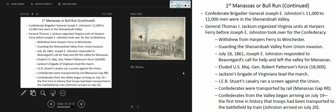Joseph E. Johnston has about 11 to 12,000 men in the Shenandoah Valley. Their location is, as I said before, Harper's Ferry. Under his command is a colonel by the name of Thomas J. Jackson, who will be promoted to general. Jackson organizes Virginia units at Harper's Ferry, and he is going to withdraw from Harper's Ferry. The reason for this withdrawal is that on July 18th, Johnston responds to Beauregard's call for help.